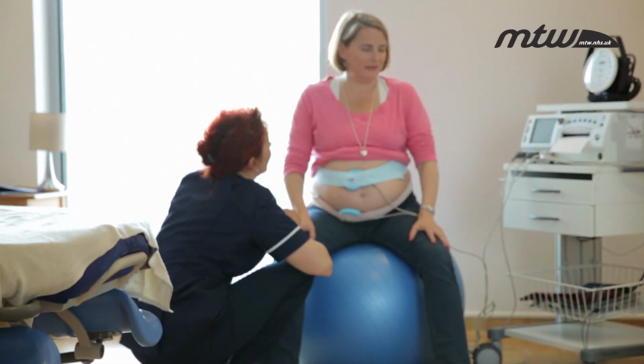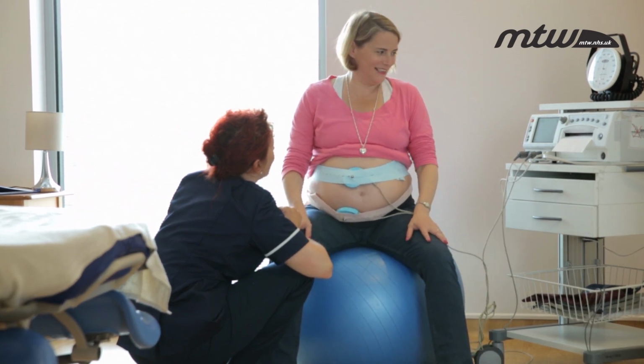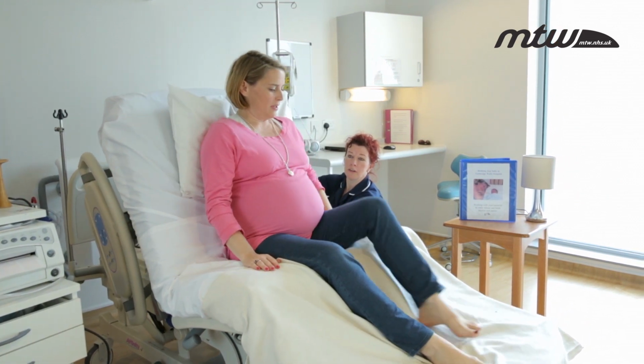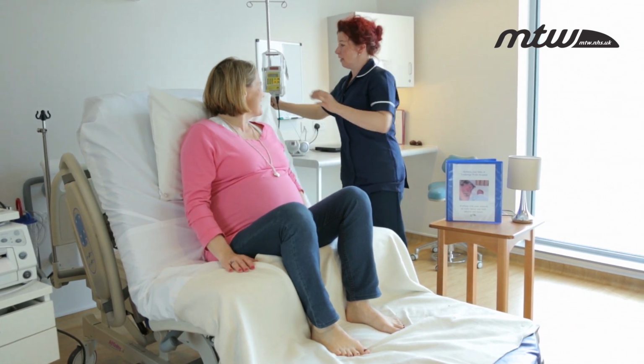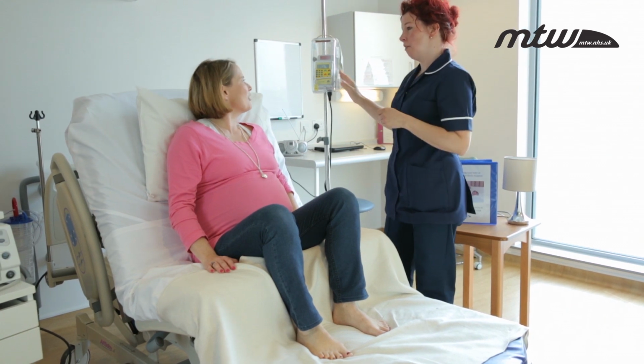Sometimes it is advisable to have the baby's heartbeat monitored continuously to check all is well, and this is done by fitting 2 belts around the mother's tummy, which are then connected to the monitor. If this becomes necessary for you, remember that you do not have to be lying on a bed to be monitored, and being in an upright position will help you to labour and to give birth.